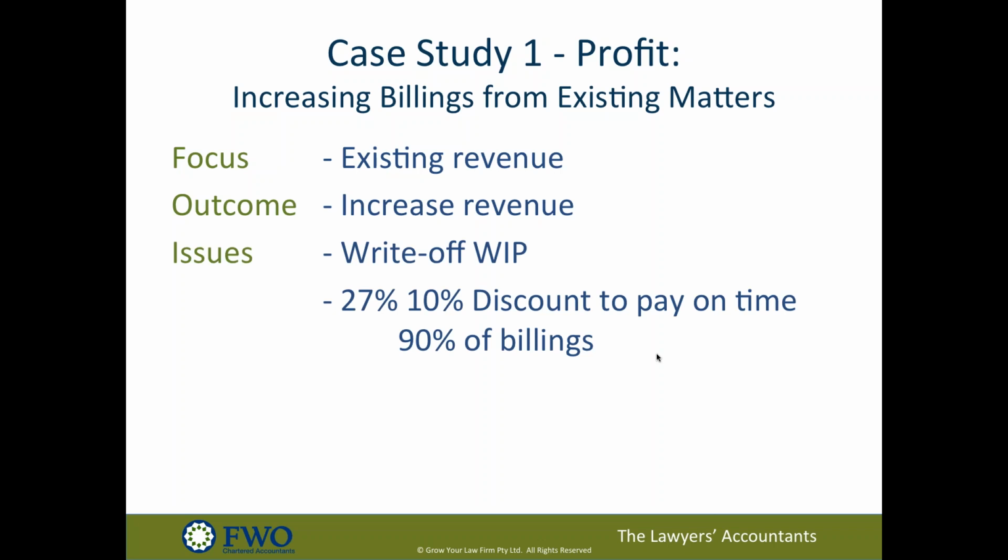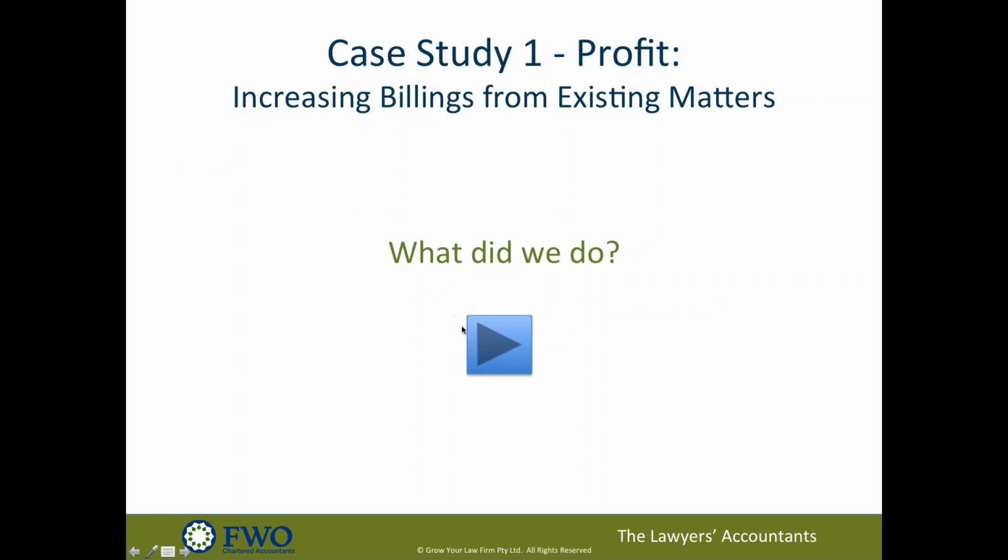So what's happening in the firm when it comes to billing time? There was basically a write-off of WIP of 27%. Basically what they were doing is they were writing off 27% of their time. And then what they were also doing, for 90% of the billings, they were encouraging their clients to pay on time by offering them a 10% discount on that bill. So the impact of that was basically about a 35% discount or write-off between the amount of time that was going into WIP and the amount of time that was actually getting billed. So 1/3 of the time didn't end up in cash. So let's just have a look at what we did with this particular firm.